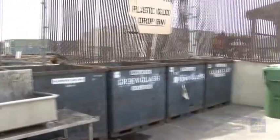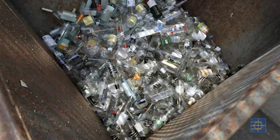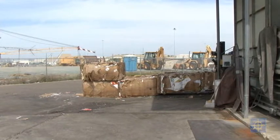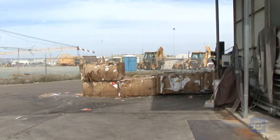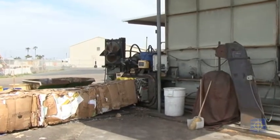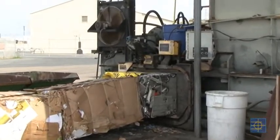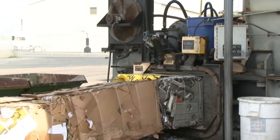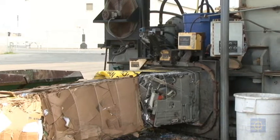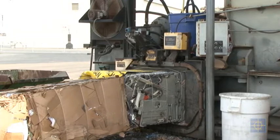This is where we sort the aluminum cans, water bottles, wine bottles, beer bottles, different colors of glass. We got green, brown, and clear glass. These bales will weigh between 1,100 and 1,500 pounds. Watch this thing. It just whips this wire out and ties it and cuts it, and it's really neat. It's kind of a little bit loose tied, but as it comes out, it normally expands, and that's where it really gets tight. And this wire is 11 gauge wire, and it's just really strong.